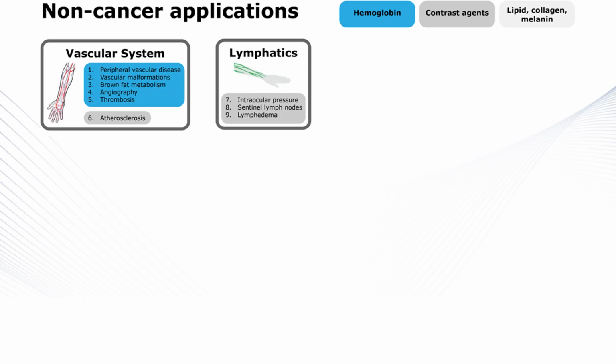Moving on to the lymphatics, people have used, in a preclinical model, drainage of ICG from the eye as a surrogate marker for intraocular pressure in glaucoma models. When we're talking about lymphatics, you can also use contrast agents like ICG or methylene blue to identify, in patients with cancer, which lymph nodes could be the sentinel. This then gets into cancer applications, which I'll cover next.